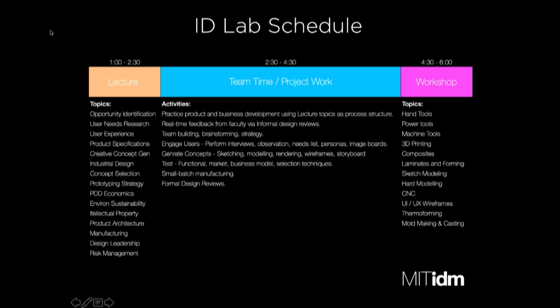The next 2 hours from 2:30 to 4:30 is what we call your team time or project work time. And that's where you're going to get together with your team. This is an experiential learning program. So everything we teach, we expect you to practice on a project of your own. And so we always have you working on a project, and most of the time you're on a team. So this is where you can work with your team on your project. The faculty roam around, and we can be there to answer questions and mentor you or resolve conflict or whatever it is. And that's really like the design school right there. It's like you went to art school.